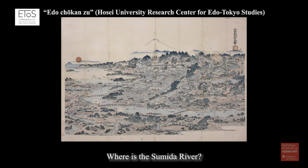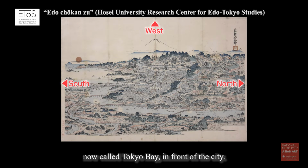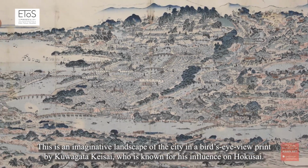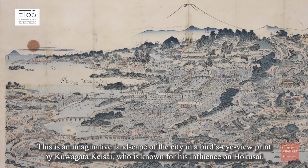Where is the Sumida River? It flows on the eastern edge of Edo from north to south into the bay, now called Tokyo Bay, in front of the city. This is an imaginative landscape of the city in a bird's eye viewpoint by Kuwagata Keisai, who is known for his influence on Hokusai.